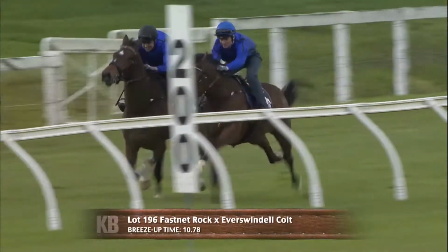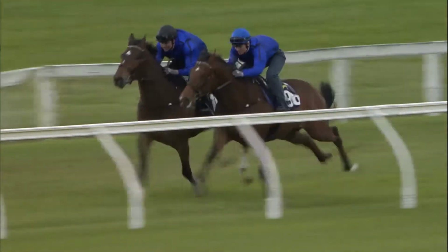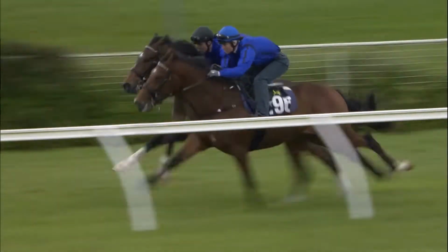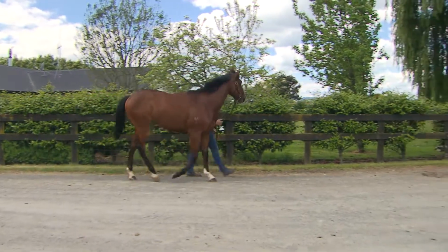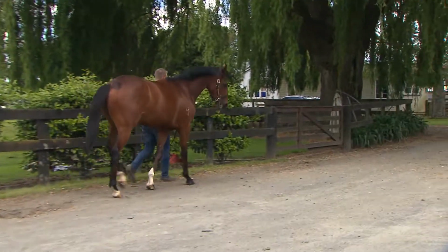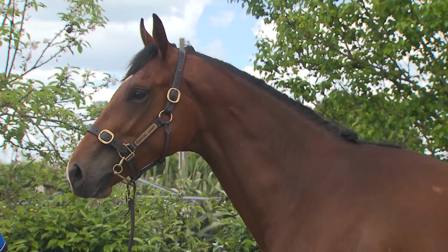Lot 196 is a Fastnet Rock colt out of the unraced mare Evers Swindell, herself a stakes performer who has produced 2 runners to the racetrack for 2 winners. Look, he's a beautiful big horse. He's strong, he's got a great walk, he's a great mover. And the appeal, what do you think buyers will be looking for in him? Look, he's a Fastnet Rock out of a group place mare. I think that's enough. He's a big, strong, physical type of horse. He's correct, and he breezed up beautifully.